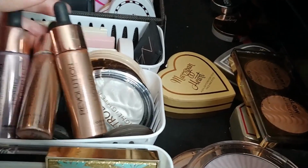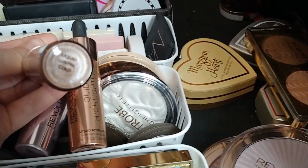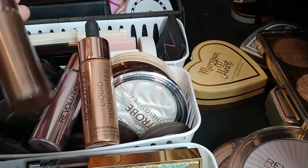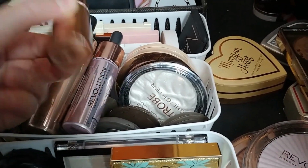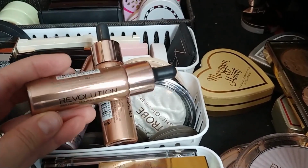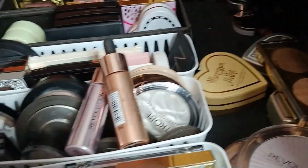So, which one? I don't really want to use the Ethereal one right now. What one do we have? Here we have Liquid Gold, or Lustre Gold, and we have Liquid Rose. I think this one looks a little darker, so we'll go for a cream one today. We will use the Lustre Gold. I'm pretty sure that's what it was called.